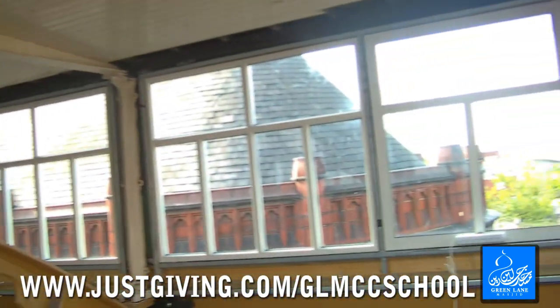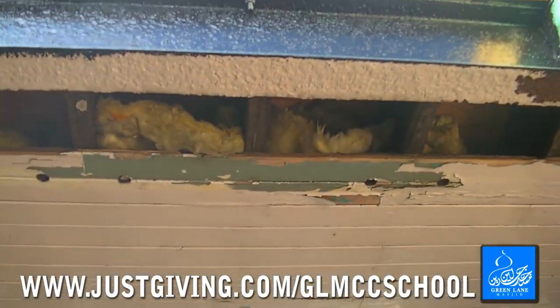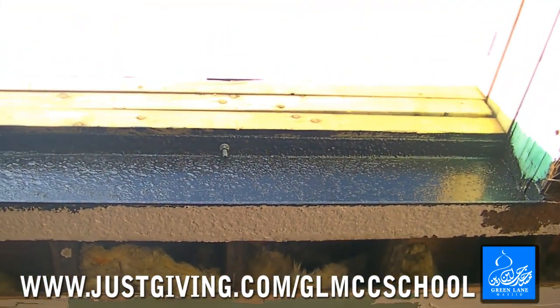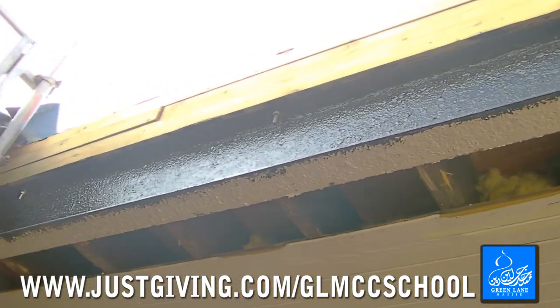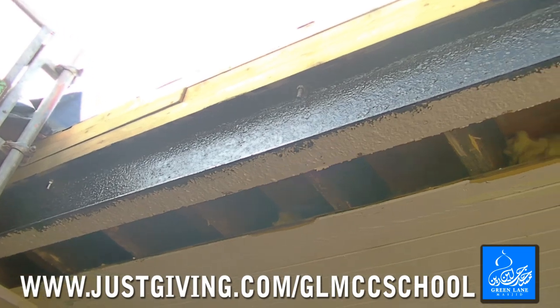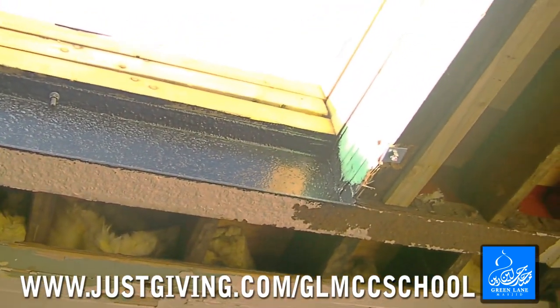Some of the other things that we can show you that we've been doing up here, we've been painting a lot of the steels. The steels were heavily rusted, heavily decayed, and so we have covered all the building with the heavy hammerite to give it more protection, because we want to leave a job that's done for many, many years and don't want to keep returning.